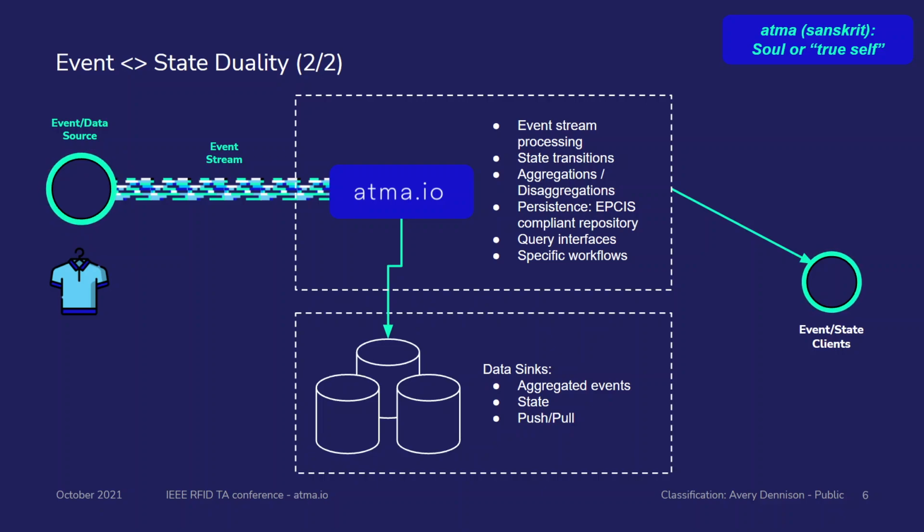And the core functionalities that we employ with the platform are, on the one hand, ingesting this event stream at a high scale. If you think about global supply chains, we're talking billions and billions of events.